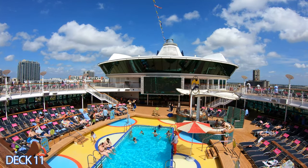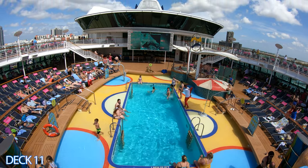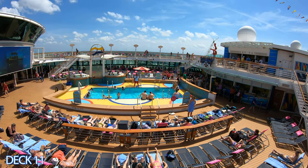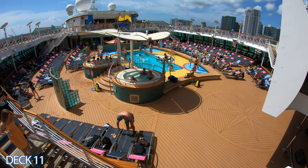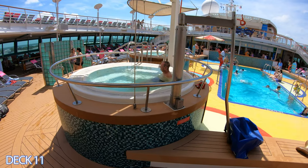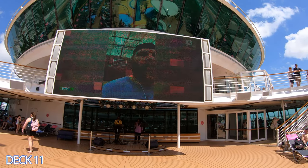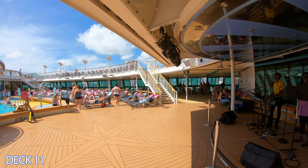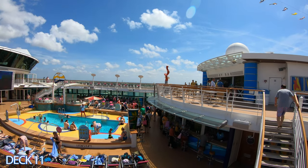Let's head to the main pool area. The main pool area is right here in the center of the ship. There is plenty of deck space on either side of the main pool area, plenty of loungers, plenty of places to relax and lie in the sun. Here in the main pool area, you're gonna find a couple of whirlpools. They are gonna be on the right side of the pool. Also here, you're gonna be able to enjoy live music, DJs, and dance parties at night.